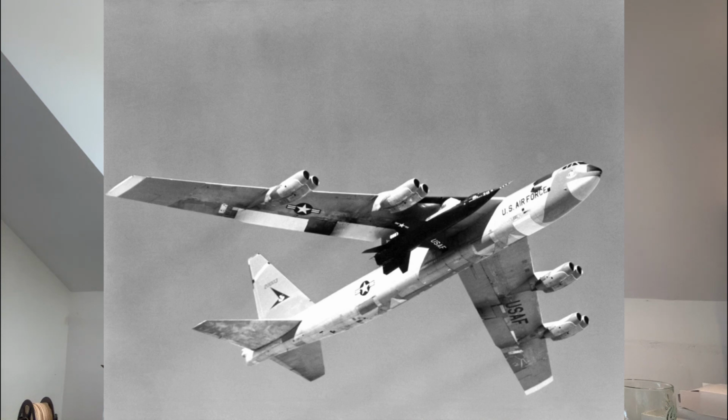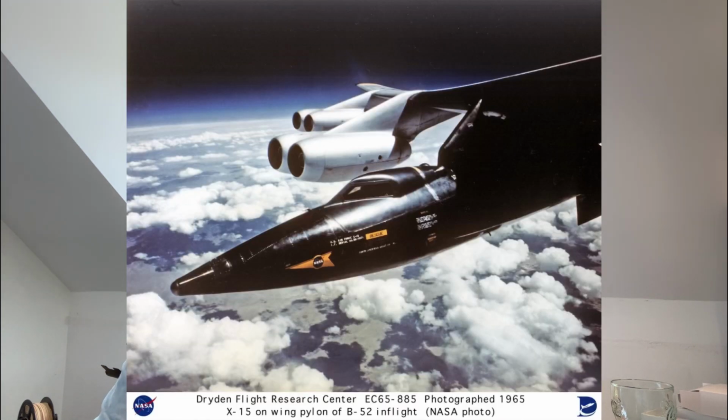The X-15 was launched from under the wing of a B-52 bomber at around 45,000 feet in altitude. Once released, the X-15's rocket engines would ignite, propelling the aircraft to speeds up to Mach 6.7, that's nearly 7 times the speed of sound, and altitudes in excess of 350,000 feet. Imagine that, an aircraft in the 1960s reaching altitudes where the sky turns from blue to black. The Earth's curve becomes visible.